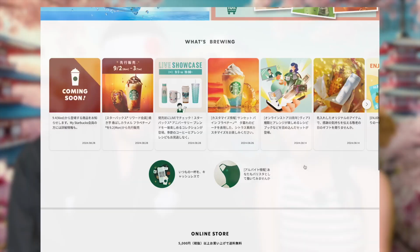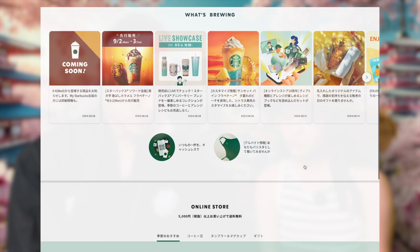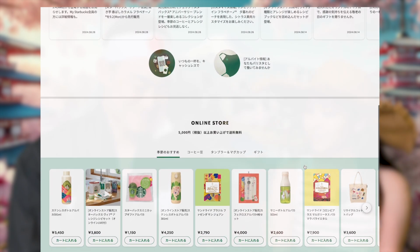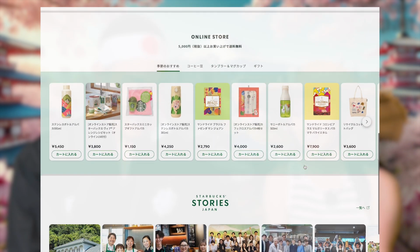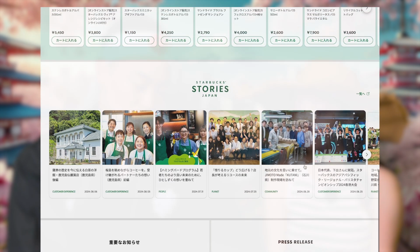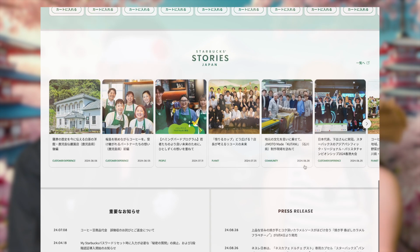Yeah, there are so many. More than 10 columns. And the online store and lots of products, coffee. Oh, it also says seasonal recommendation. It's like focus on season again. And the gift. And then stories, people, some blog articles and updates and press release, boom. So I would say twice as long as the US one.